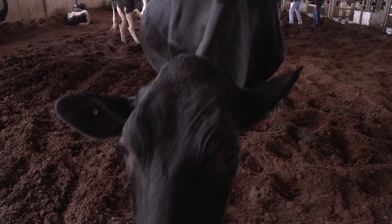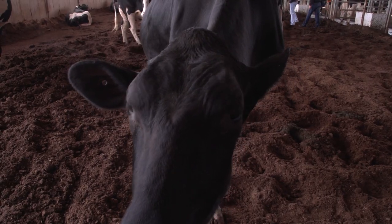Embryo transplanting is a way of propagating the best genetics in a herd. If you've got a superior cow, she has 1 calf a year, but you can give her superovulation drugs, and therefore she may have anywhere from 2 to 20 calves a year. And that improves your herd immensely every year.